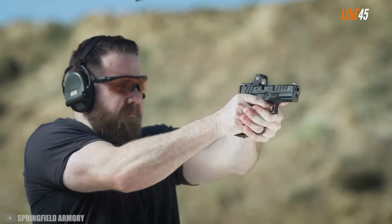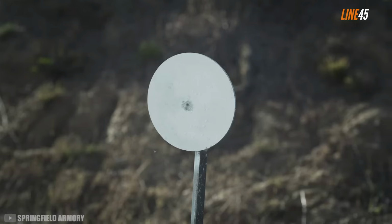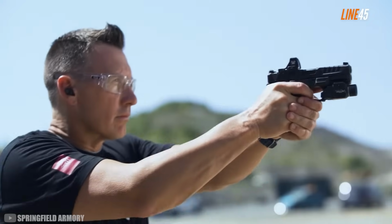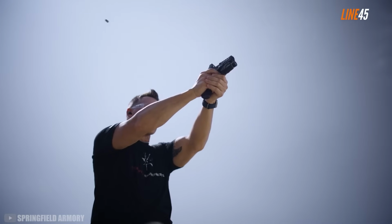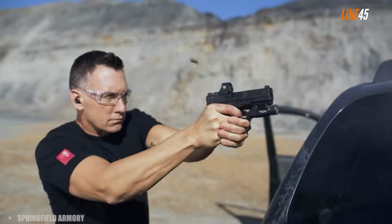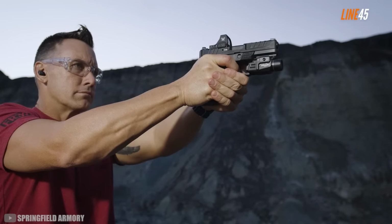The trigger has that defined wall and crisp break I look for in a carry piece, but with a short reset that makes fast pairs feel natural. Optics-wise, the variable interface system lets you direct mount just about any major dot, and the tritium/luminescent front with U-notch rear is legit for low-light work. Moreover, it has fully ambidextrous controls, real slide stop, and mag release on both sides. It's not a lefty afterthought.